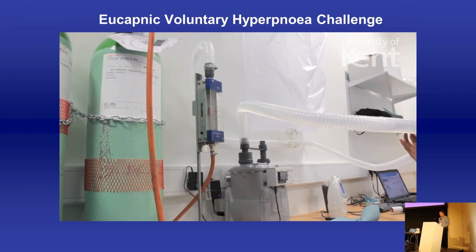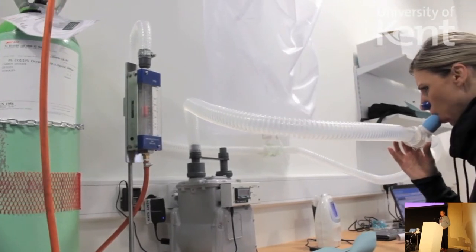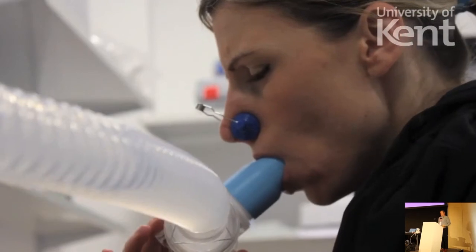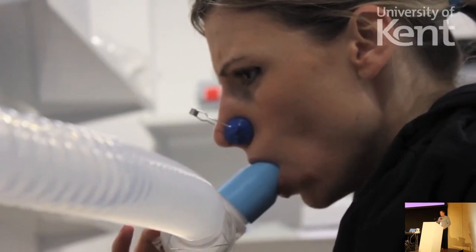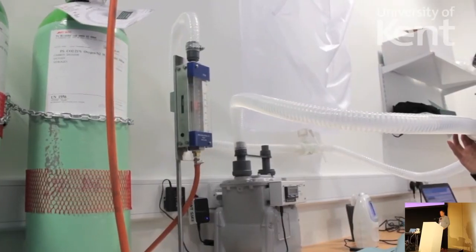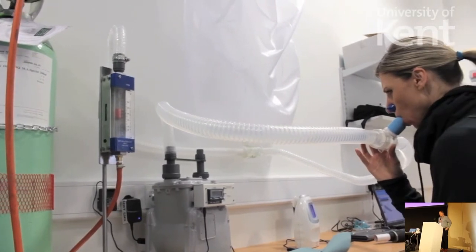So this is my setup in Kent, because I set this up before this bit of kit was available, and you can see the athlete is breathing deep and hard. If you think about them on that incline on a CPET challenge, that's the breathing rate you're going to get to at the top end of that.